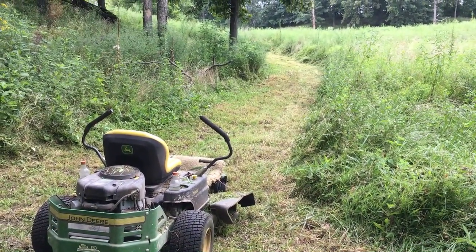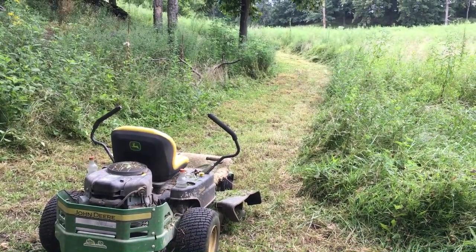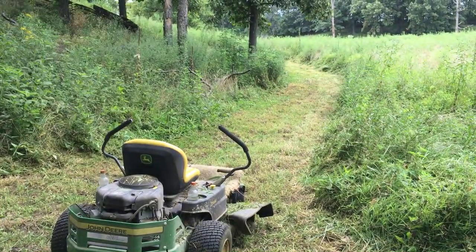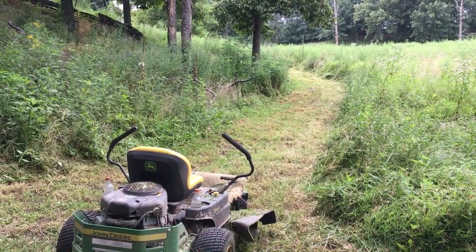Well, I'm done with this section, and I said before that this was the second to last section. Well, I was wrong about that. I cut this section into two sections, one down here and one up on top. And then there's another section over by the walnut. So I got two more sections to go.